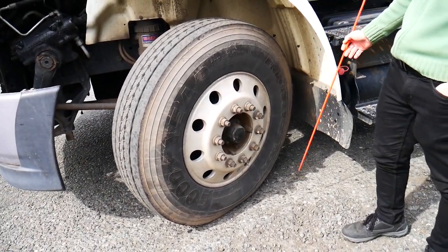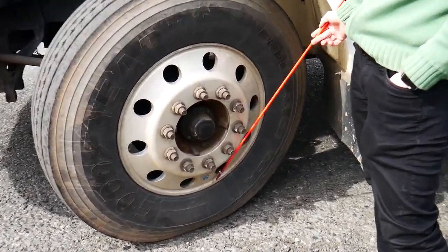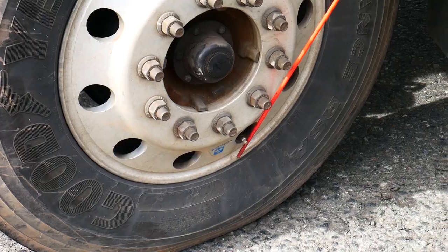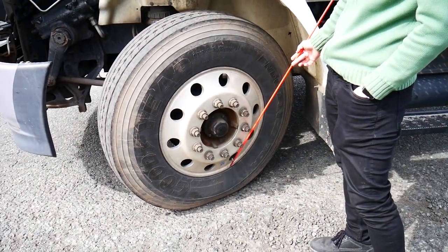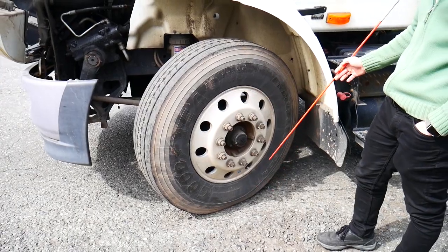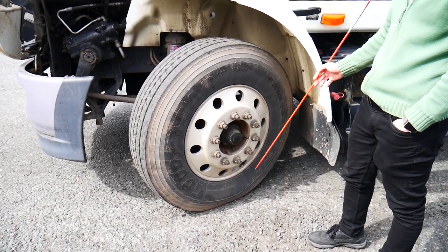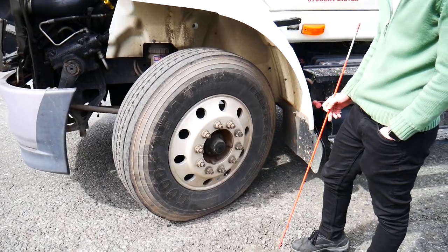Alright. Over here on the bottom we're going to have our tire pressure valve. So this is our cap, stem, and valve are all present, not cracked, and not leaking. And then we'd be checking the tire pressure with an air gauge, and it has to be in this tire anywhere from 90 to 100 psi.